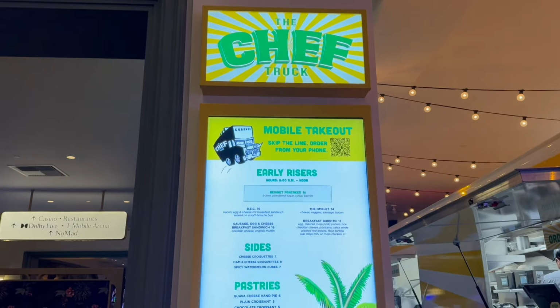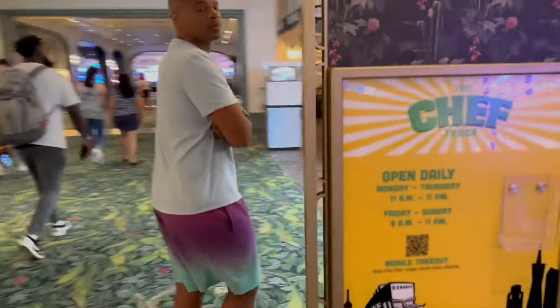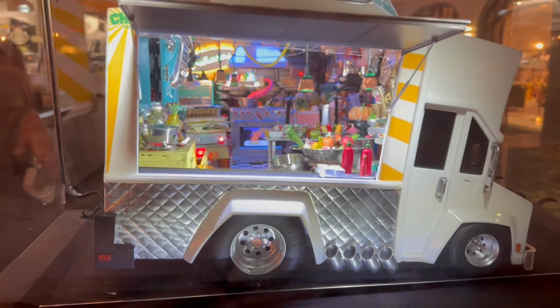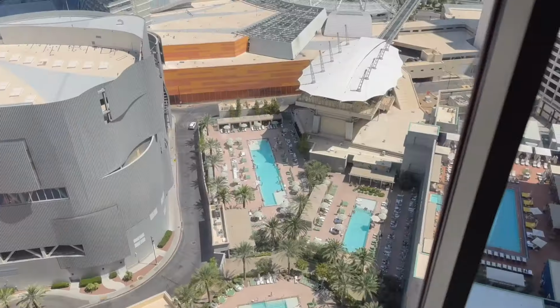I love having quick breakfast options. There's a food truck right in the lobby. That is so cute. We split this delicious breakfast burrito.